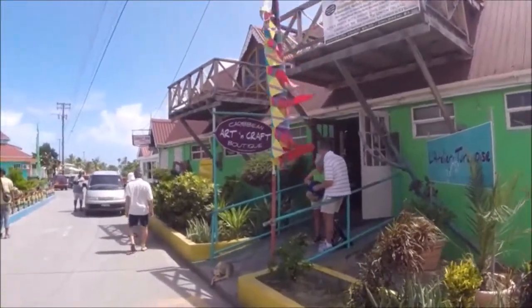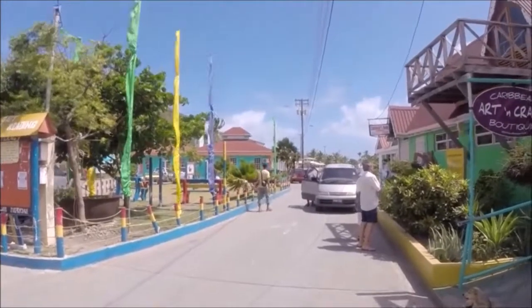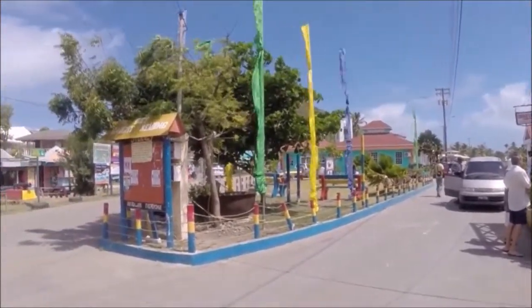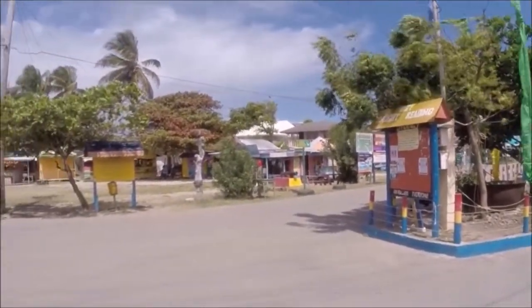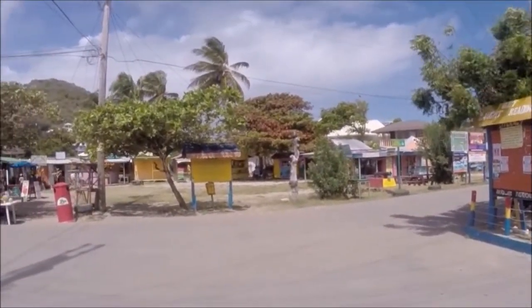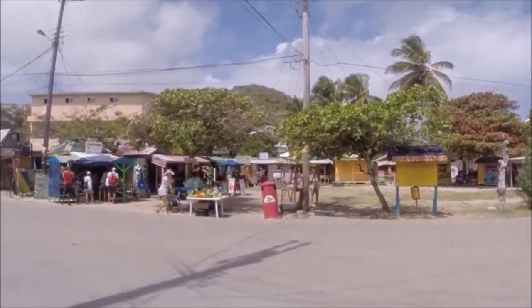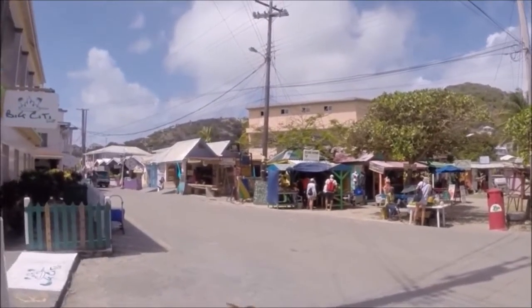We're in the main part of the town now. It's a pretty little place. Quite a few arts and crafts shops, of course, selling the usual things, t-shirts, etc. And you'll see again the wind is blowing fairly strongly, and that's typical. This is the local market. All the little booths here selling fresh fruits and vegetables, etc.